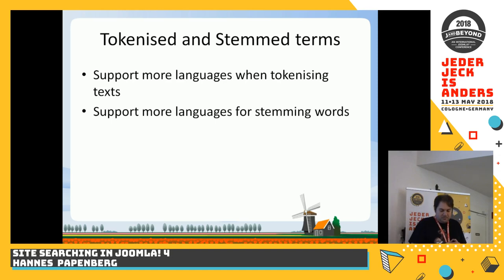Yeah, we want to tokenize and stem terms. So if we are searching for Joomla or Joomla Days, we also want to find the term Joomla Day. If we are searching for some abbreviation, we might want to also get the long term. In that case, we want to have support for more languages. Mainly, we want support for non-Latin-based languages where you can split the words by different means, and also stem those words.